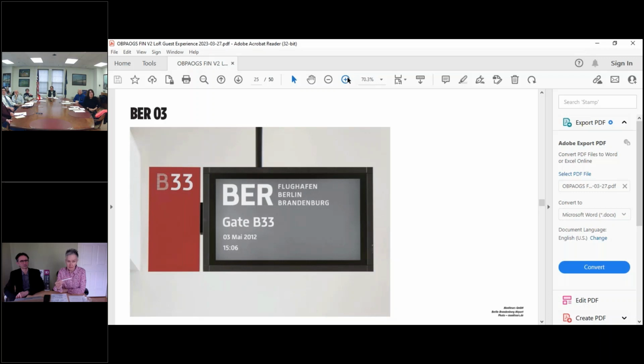Again, we have the same color come back. So we have a choice of typography that's very clean, easy to read, integrates itself onto stationary signage, but also into digital signage. Again, the color palette is consistent from the outside to the inside. It's the same color, same language, so it's easy to follow through the airport. So again, next page.